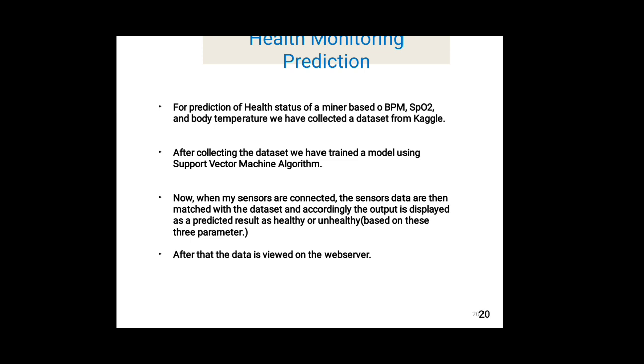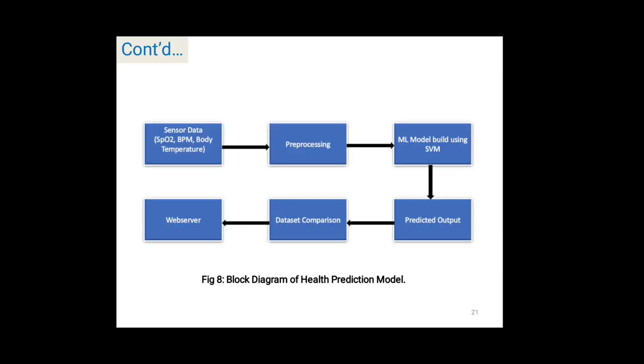For health monitoring prediction, we have collected data from Kaggle. These are the three parameters we have kept in mind: BPM, SpO2 and body temperature. The algorithm we have used is the support vector machine algorithm. So this is a block diagram of the health prediction model.